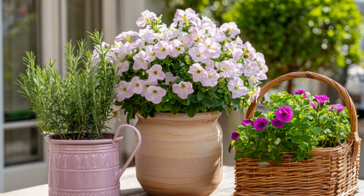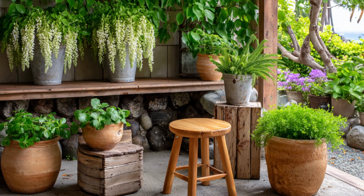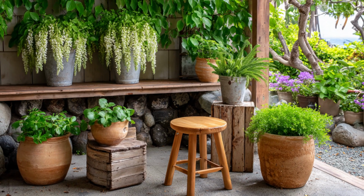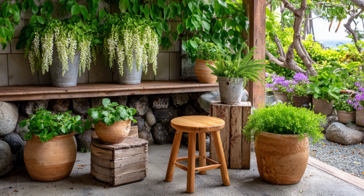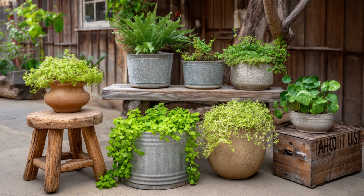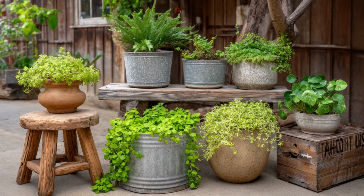Position your containers at different heights, on old stools, wooden crates, or stone ledges, to add rhythm and movement to the garden. Whether clustered near a seating nook or lined along a pathway, these vessels become charming accents that celebrate both beauty and resourcefulness.